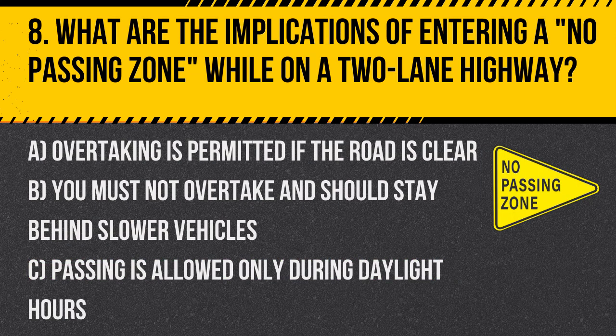Question 8. What are the implications of entering a no-passing zone while on a 2-lane highway? A. Overtaking is permitted if the road is clear. B. You must not overtake and should stay behind slower vehicles. C. Passing is allowed only during daylight hours.